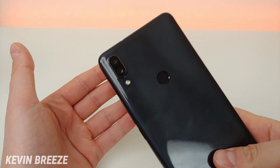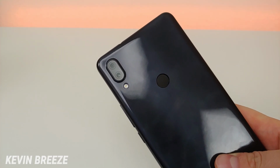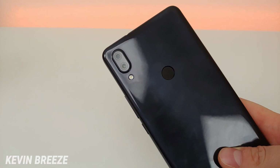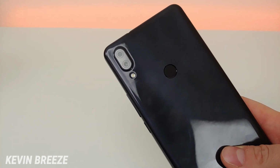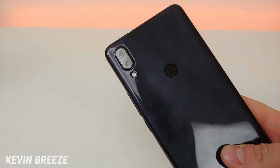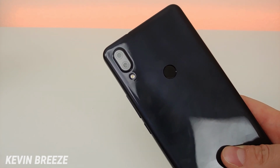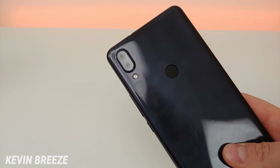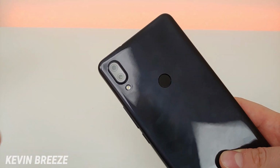And the last thing that I wish was different with the Alcatel 3V 2019 is that I wish this phone had a wide-angle camera on the back. Now the Samsung Galaxy A20 also has a dual camera setup on the back, but the secondary camera is not only used just for depth sensing, but it also features a wide-angle camera lens. So if the Alcatel 3V had that as well, I don't think it would make this phone too much more expensive to manufacture, but it would be a great feature to have. And it would give the secondary camera even more usability.